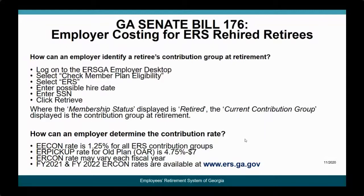How does an employer determine the rate of the employer costing? The employee contribution rate is the same for all ERS contribution groups, except for Supreme Court justices and Court of Appeals contribution groups. The employer pickup, which applies only to old plan contribution groups, is always 4.75% less $7.